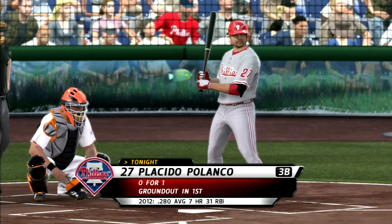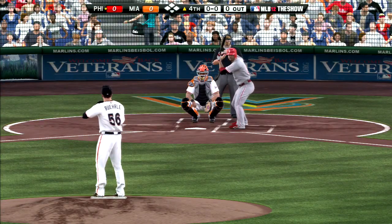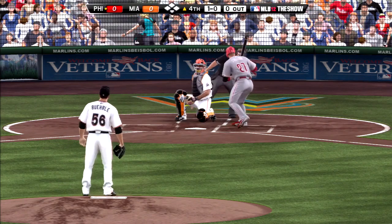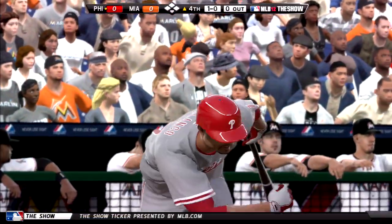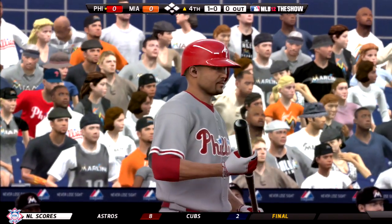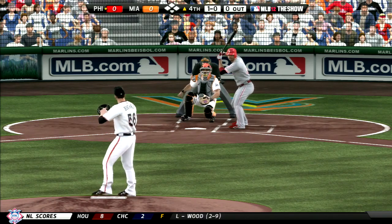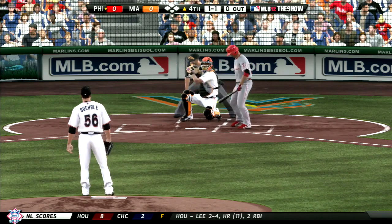Placido Polanco will stand in now to get us going here in the 4th. And a ball, 1-0. It looked to me like it could have gone either way, and that certainly gives the hitter a leg up in the rest of this at bat. This one's a strike. It's 1-1.